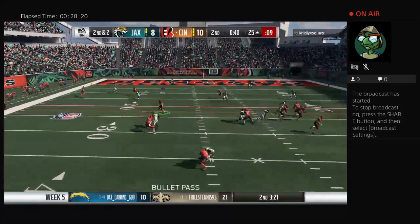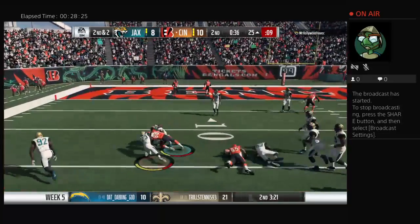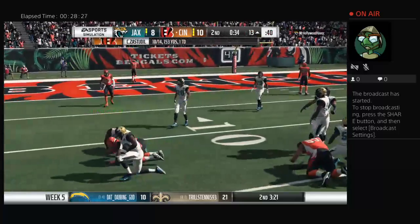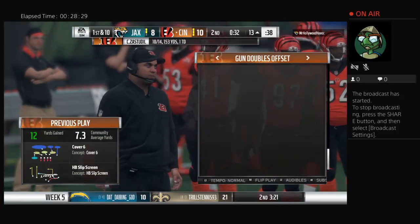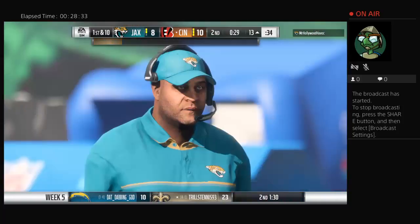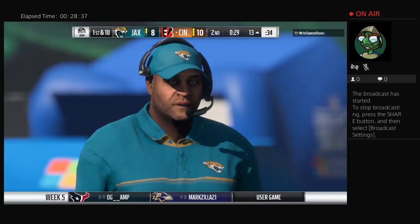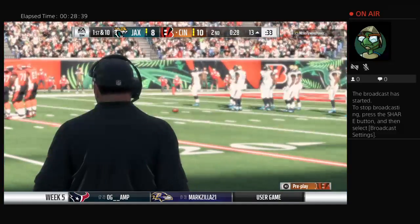Back to throw here. Quick hitter here, it's complete, and down inside the 15 he goes. The Bengals passing game finding a rhythm. They've got another first. Looked like the screen pass was taken away there, but what a nice job improvising, finding other options, and completing the pass anyway.